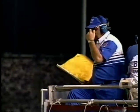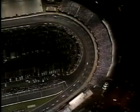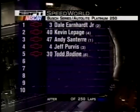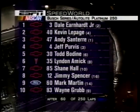All right, caution for the 4th time tonight from Carl Simmons. We are still early on here in the Autolite Platinum 250 NASCAR Busch National Series event. It is Earnhardt, LePage, Santerre, Purvis, and Bodine in the top 5.